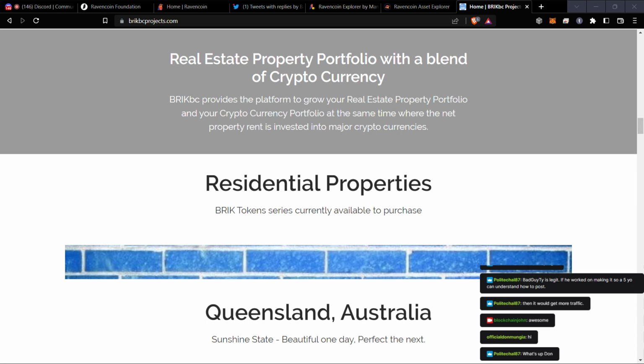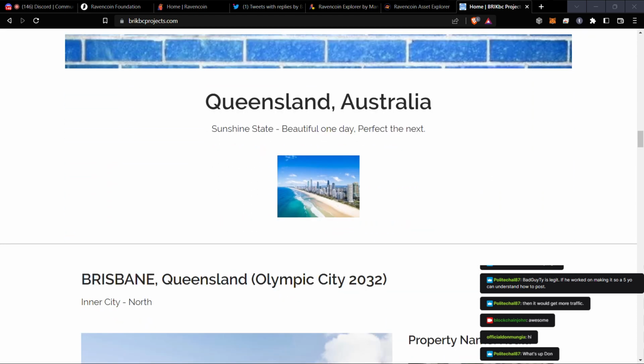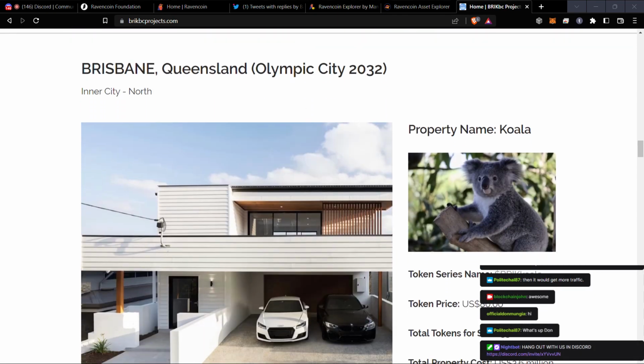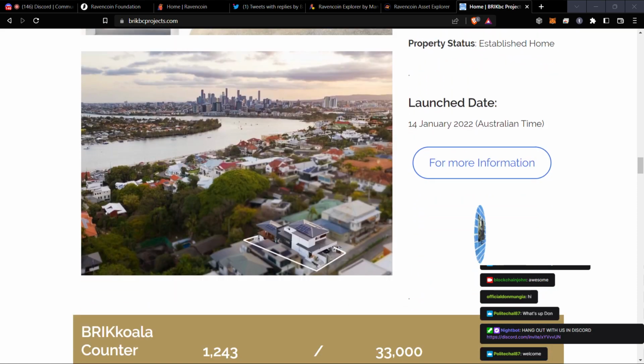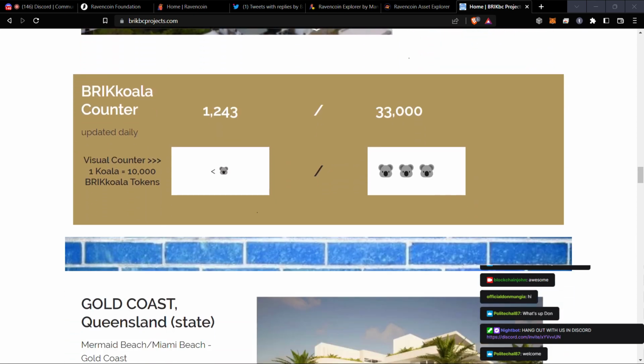Our vision is to do another 9 properties this year on the Ravencoin blockchain. 9 more properties? 9. Subject to demand, of course, and we'd like to think that the community will get behind us as the core part of our Brick family community. But yeah, basically we've got 9 for this year.